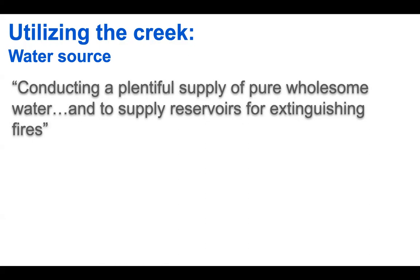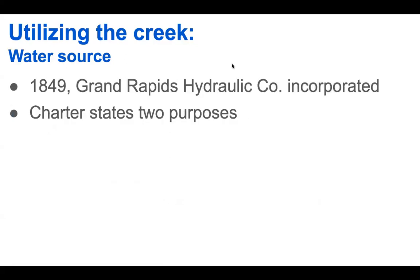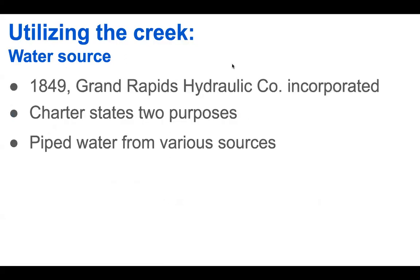And the other purpose of the charter was the water supply should be obtained from the springs of water in and about said village, from Coldbrook Creek, from the lake or lakes from which it has its source. As time went on, they did pipe water, but they found the source further south of town. They found a spring up on that bluff that they used, and they put in some deep wells, but they never utilized the Coldbrook Creek.